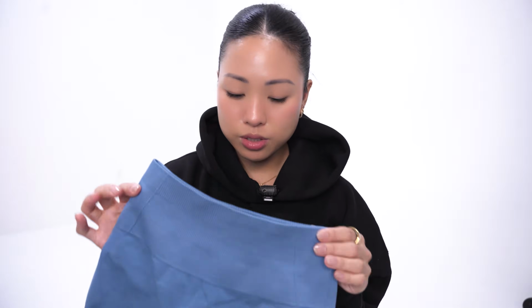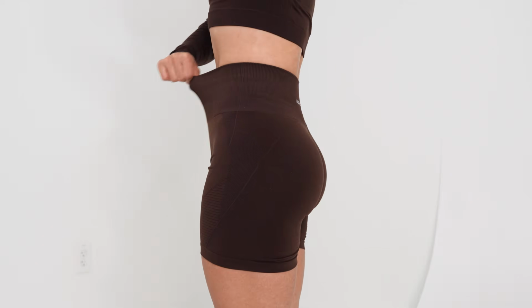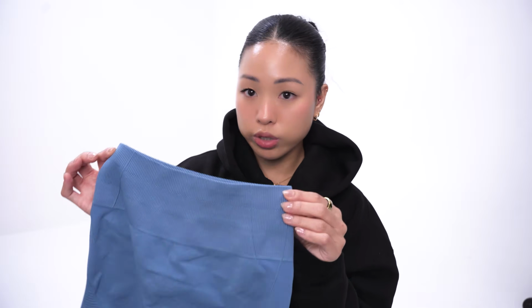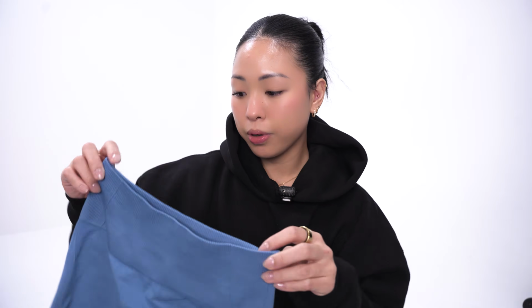Something to note with the waistband on the Revive, at least in my opinion, is they do stretch as you're wearing them. After you wash them, they do go back a little bit, but they're never going to go back to the perfect out-of-the-bag size. So in the shorts, I think if you are in between sizes, it would be safe to size down or just stay true to size. Personally, I would size down.